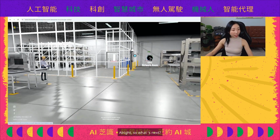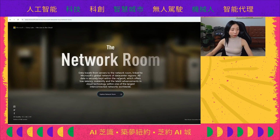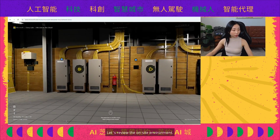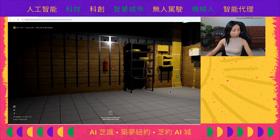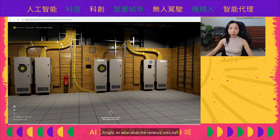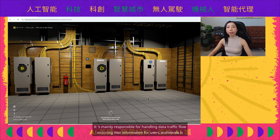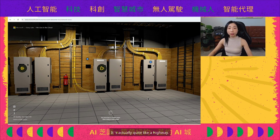All right, so what's next? Let's take a look at the next network area. Let's review the on-site environment. All right, so what does the network area do? Here, you could say, is the control tower of the data center. It's mainly responsible for handling data traffic flow, ensuring that information for users worldwide is transmitted quickly and securely. It's actually quite like a highway.